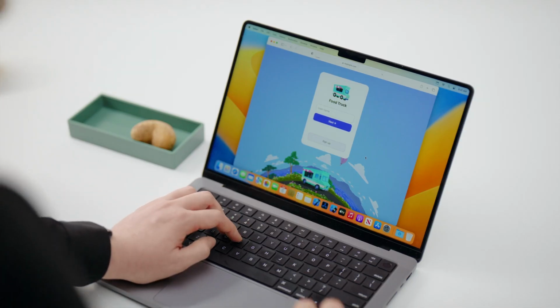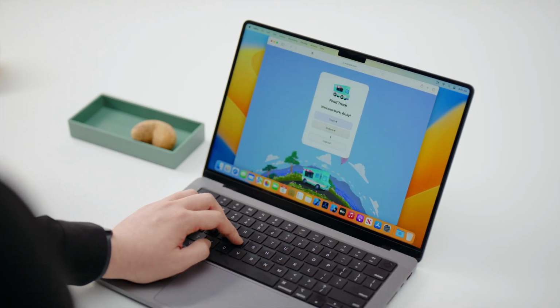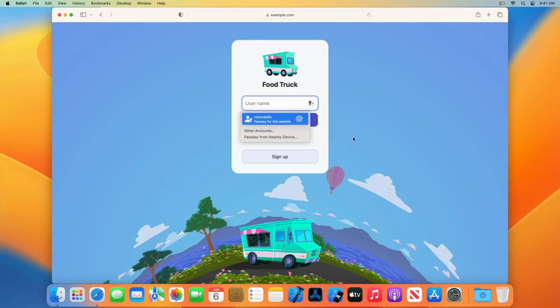My passkey is already here thanks to iCloud Keychain, and I can sign in directly from the website's username field. It's easy to integrate passkeys into existing sign-in flows. For example, this website's username field lets me sign in with a passkey or a password. If I type a username for a password-based account, I can quickly sign in.